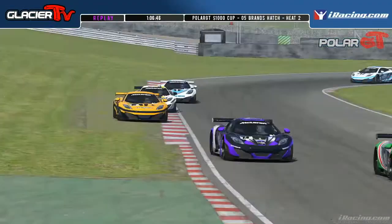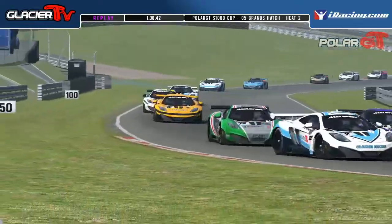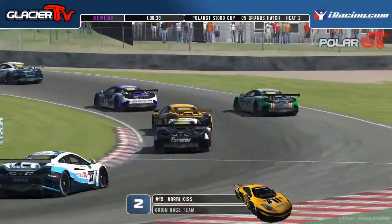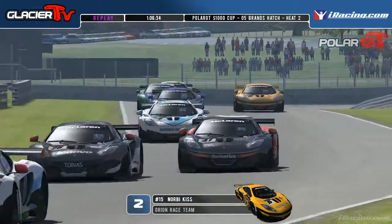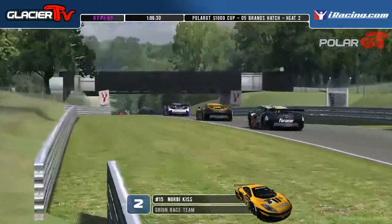And getting himself into second position. And that's the best combined result we've seen in ProtoGT history. So congratulations there, Norby Kiss. Able to get it done, 2 heats in a row, and that will move him to the championship lead after this race. Pretty impressive showing by him.